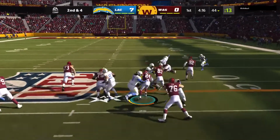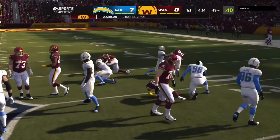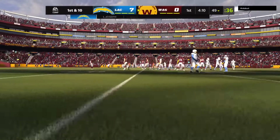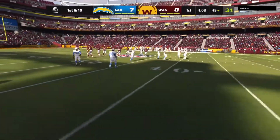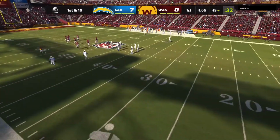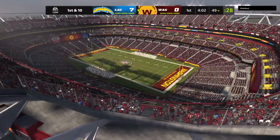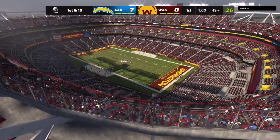A handoff for Gibson. And he'll be brought down just shy of midfield at the 49-yard line. So many teams want to throw the ball in this situation nowadays, but I love watching a team that has enough confidence to go ahead and run the football in that situation. That's almost a tendency breaker.